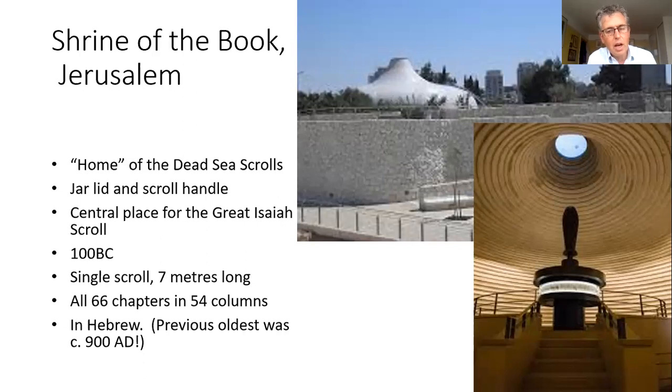But the whole thing is there, and in the middle of it is that amazing chapter Isaiah 53, which I'll read from in a minute. But just look where it is. The museum is designed to look a bit like the lid of a jar, and inside, in pride of place, you can see what looks like a huge scroll handle. That's the Isaiah scroll, wrapped in a long strip all around that central column for you to walk around and read it. It's all very carefully temperature controlled, of course. And it's in Hebrew. So this is a very exciting find for Israel, and that's where it is if you want to go and see it.